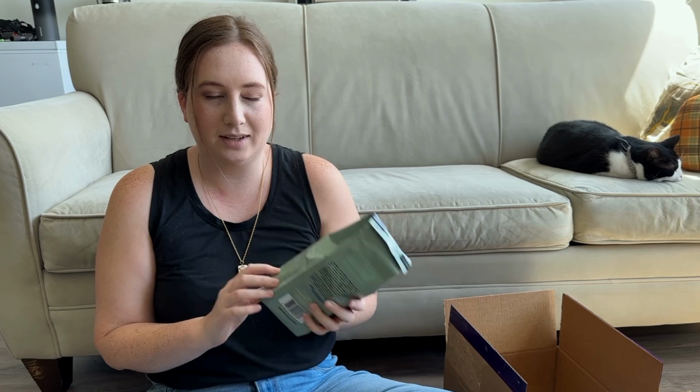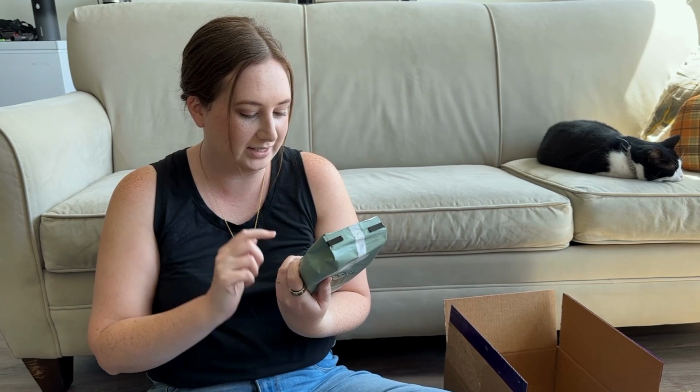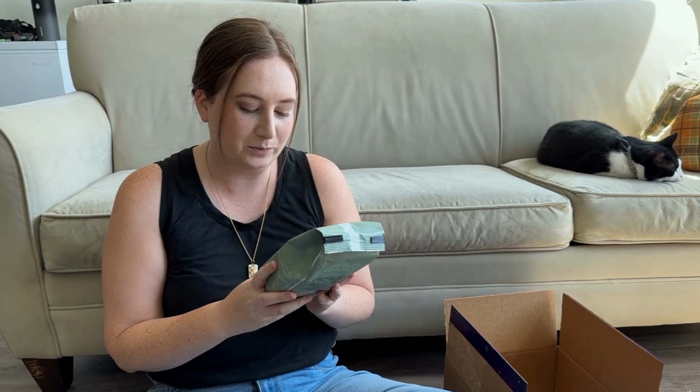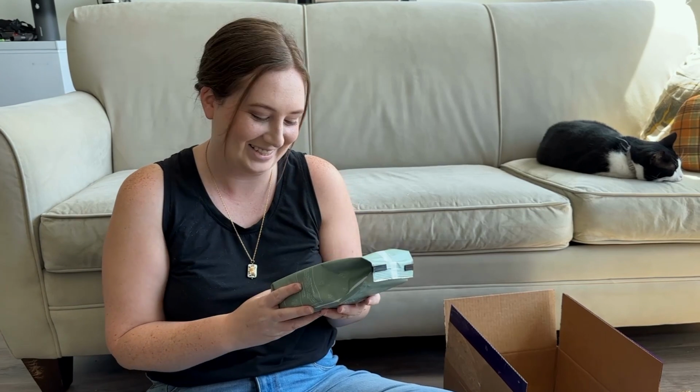I have some thoughts and some plans for this one. So I'm very excited to see that they had a specialty Star Wars, especially Mandalorian with Grogu. Super cute, super sweet. I just love the bag, to be honest.